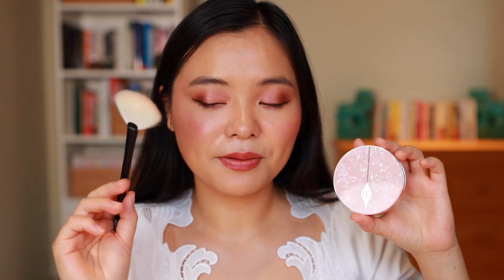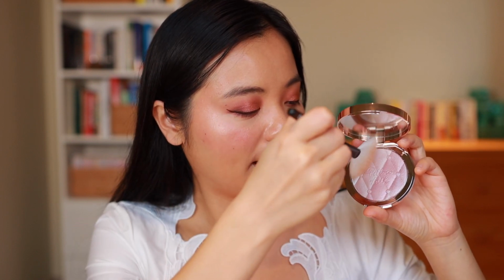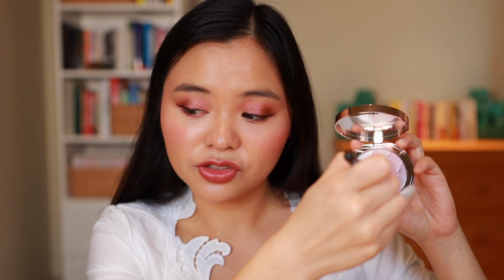So now let's get into arguably the star of today's show, which is this gorgeous highlighter. I'm glad I picked up this Refer number 20 fan brush recently because I think this palette is most useful if you do have a fan brush because you can basically brush into the shades individually or you can swirl it all together.